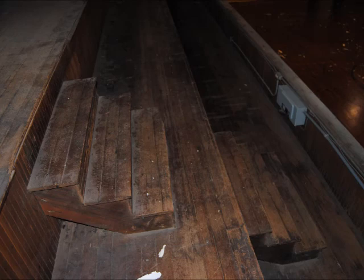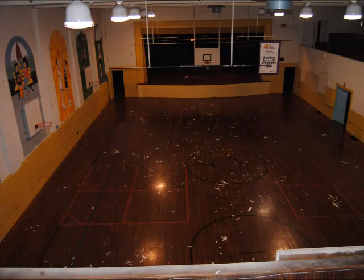The steps to the balcony. You can see it's nice and solid wood, and you can see again how low that is. The other angle, looking down.